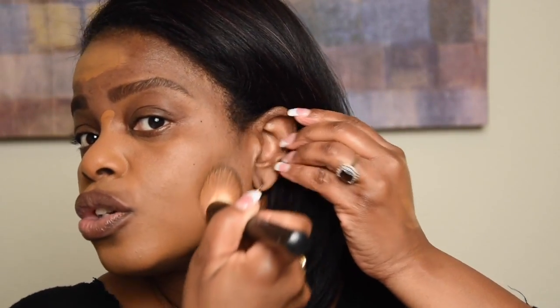It's a very quick application, because I just really wanted you to see how it applies. Now, most of the time, I prefer to use a beauty blender. But a beauty blender has a tendency to really thin out your foundation. So if you ever have a foundation that's a little bit too thick and you want to thin it out, it is best to use a damp beauty blender.